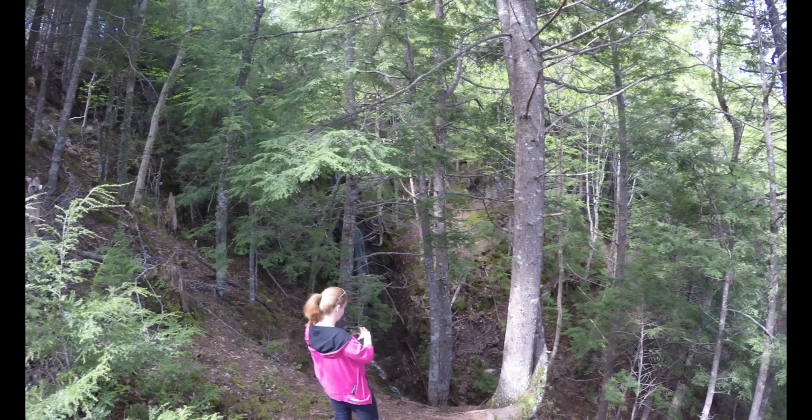So here we go, guys. We're coming to a clearing. Yeah, this is it. This is your lookoff area. And this is what makes the hike totally worth it. Check that out. Check that out, people. Amazing. Absolutely amazing, guys. What do you think of that?